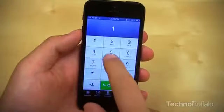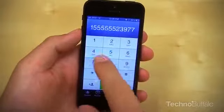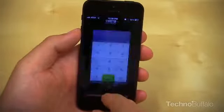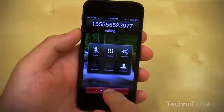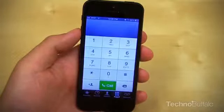So let's start with one of the most important features of a phone, call quality. Our testing was done on an AT&T unit and it's been absolutely outstanding. I will say though, on about 10% of calls, I did have about a 1 second delay between when I would speak and when the caller could hear me. Haven't had any dropped calls whatsoever.